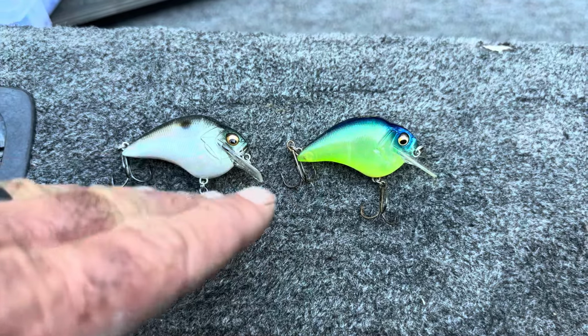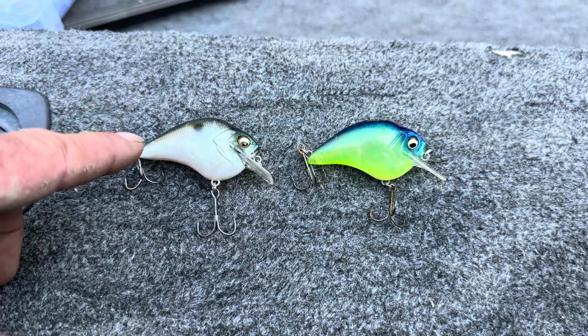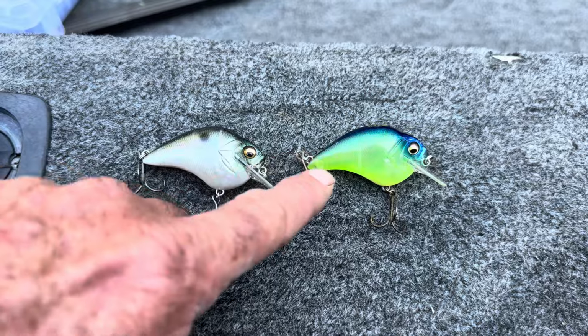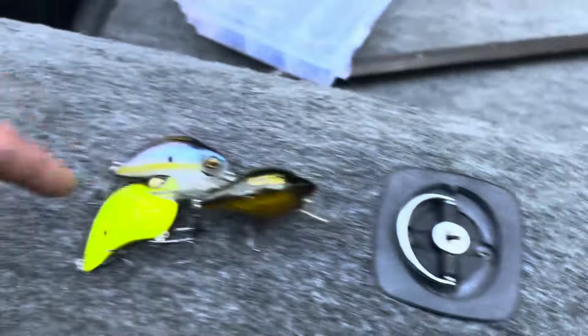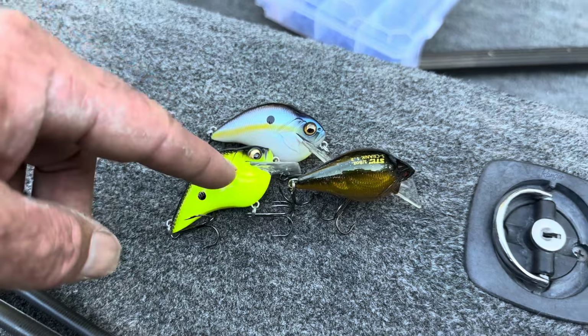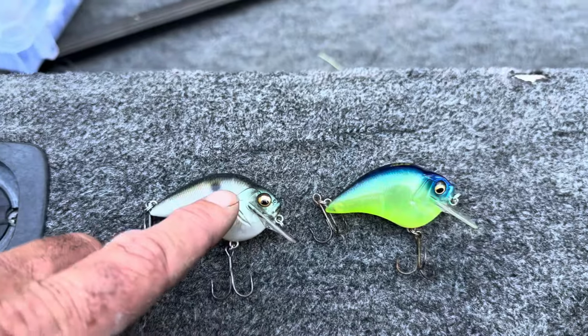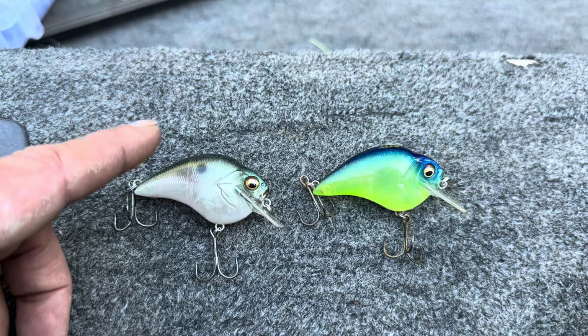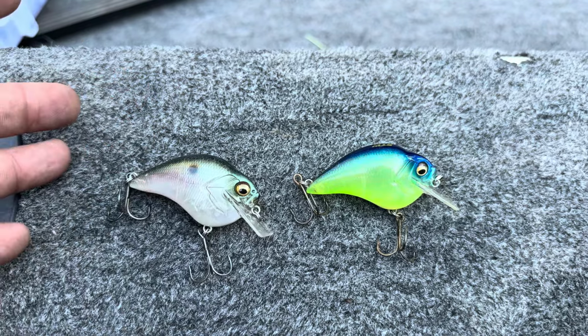And for whatever reason, when that water temperature starts cooling off, the bass in the fall time of the year really like these translucent type lures. I don't use these bright colors like this when it gets cold in the fall, or when it's cooler in the fall. You're going to catch a lot more fish on these translucent colors, even if the water is discolored. And this will also last on into the winter time.